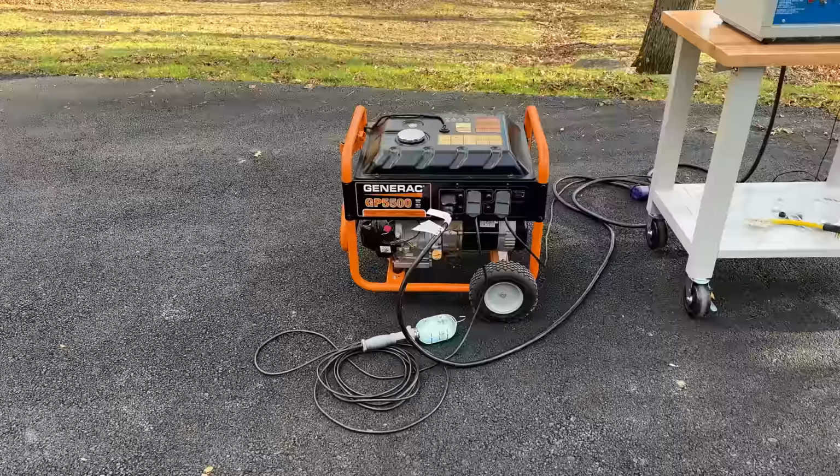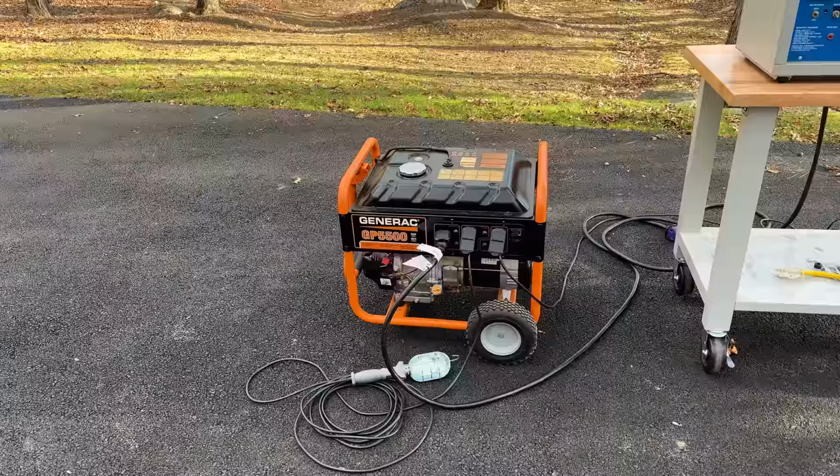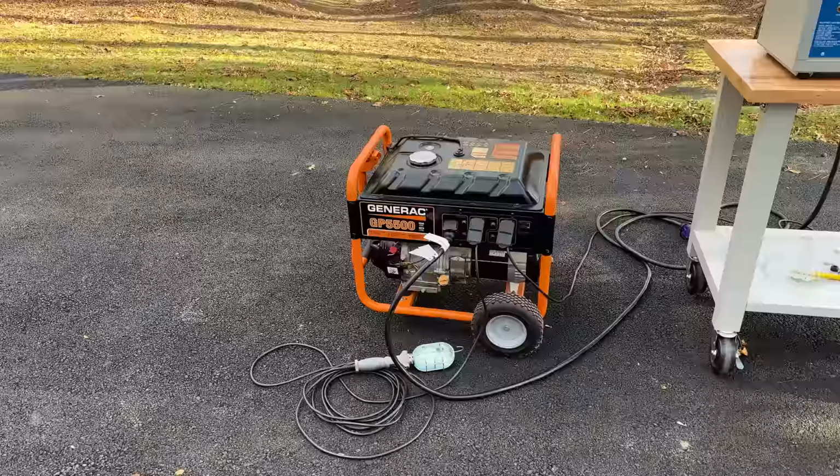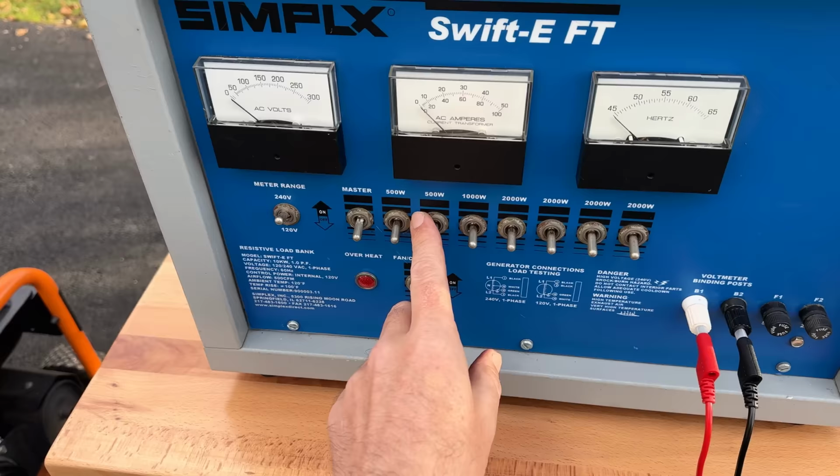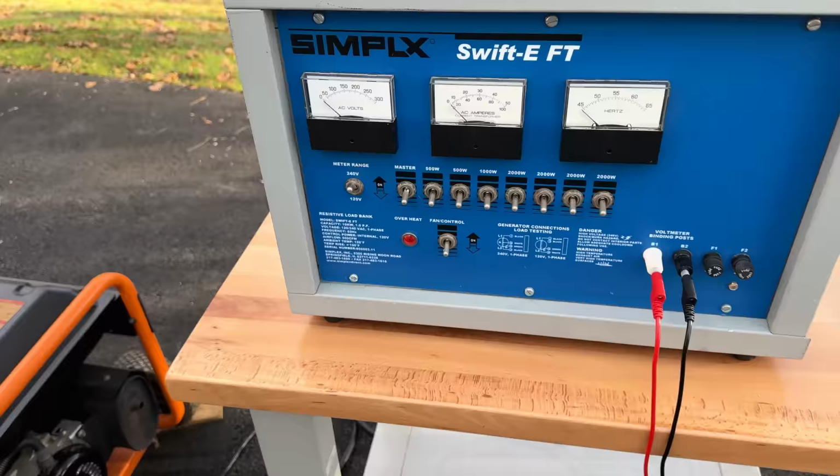Right? It is the moment of truth. We know the engine runs, we know the generator makes power, but can it pull 5,500 watts? That is what we're going to find out now. We're going to start the engine, let it warm up a bit, and then slowly bring the load up to the max of 5,500 watts, which is just shy of 23 amps at 240 volts.